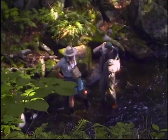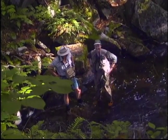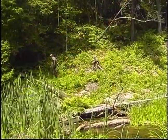Last cast. The famous last cast. Right out of the tail. Excellent.